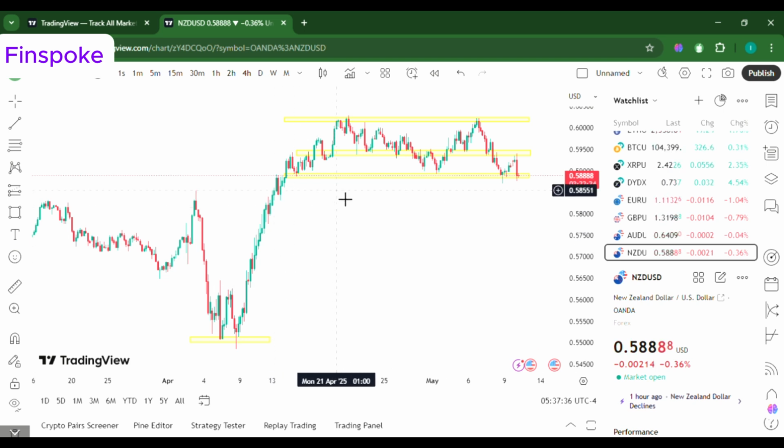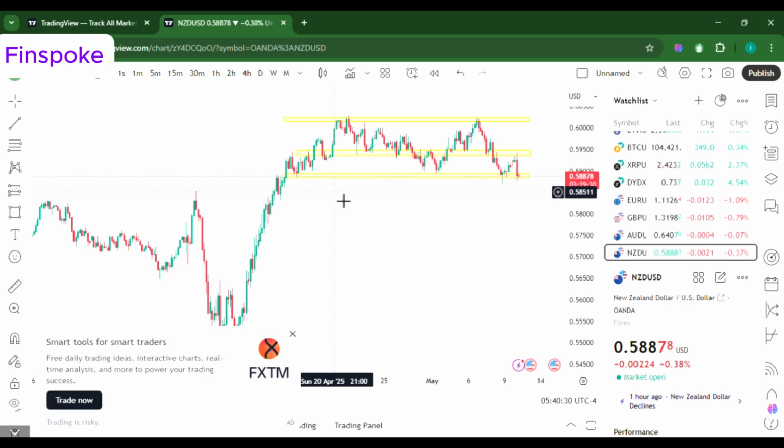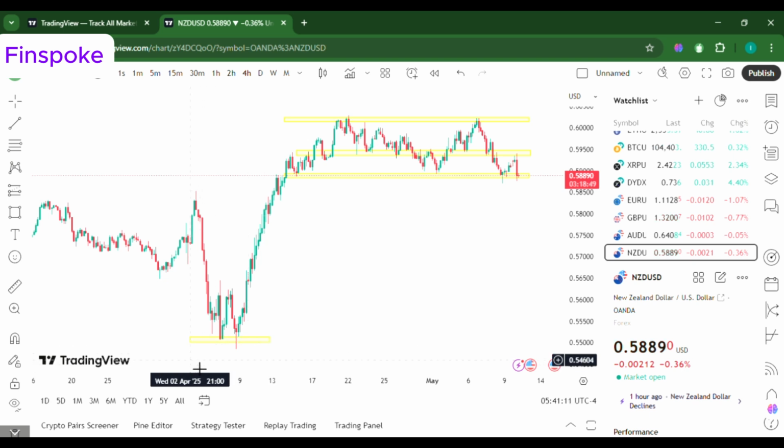But first, let me explain what stop hunt is and how it affects retail traders. In my own understanding, stop hunt is a deliberate attack that big institutions launch against retail traders in order to clear their stop losses before making their big move. Let me explain to you with this chart here. Now, look at this case here. I will show you what happened here and what happened here in order to explain what I mean by stop hunt.